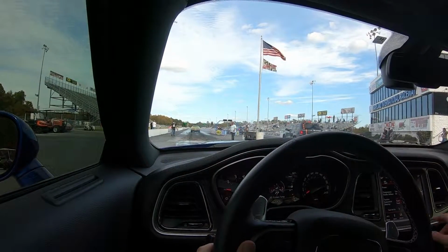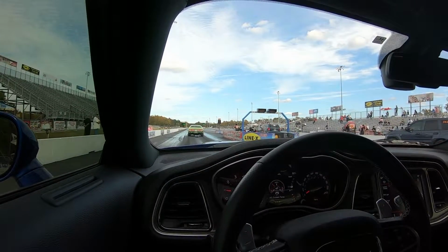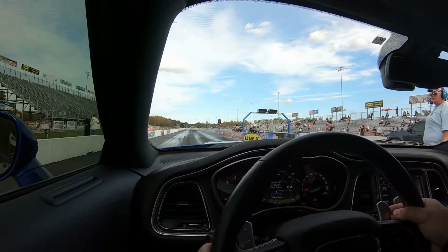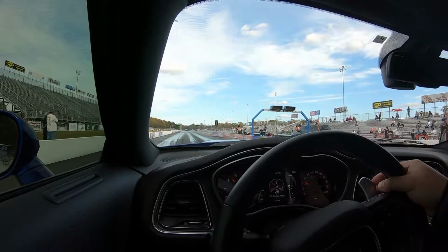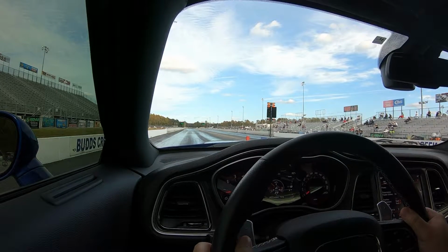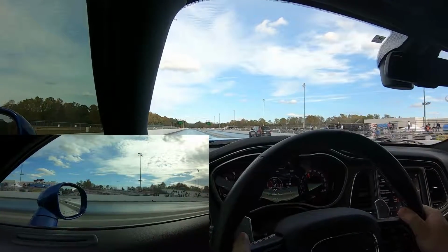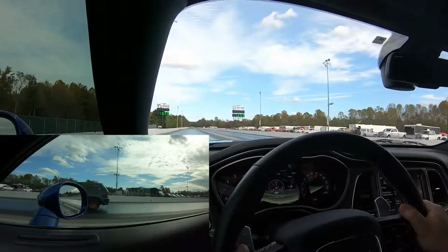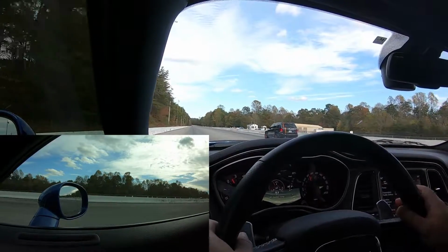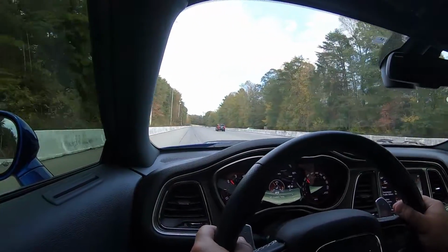All right guys, so we're coming up for the first elimination round of the Mopar Classic today. To win. I ran the Jeep down, and then as soon as I pulled up in front of him, I let off and just kind of maintained throttle right in front of him. Don't know what the time was, but we got the win light. We're moving on to the next round.